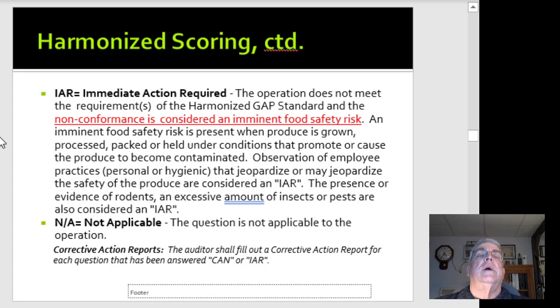Now, also in harmonized scoring, immediate action required. If an auditor sees something that is an imminent food safety risk, they can give you an IAR. And these are the ones that you do not want to get. It could be conditions that promote or cause produce to become contaminated. If you see employee practices, personal or hygienic, that jeopardize, lack of hand washing or trash or rodents or something like that, insects or other pests, it could be considered an IAR. And if you get an IAR, you cannot pass an audit with an IAR. It has to be addressed immediately, and usually the audit's going to stop, and you will pay for that visit, plus you'll pay for another one to come back to inspect to correct that.